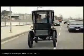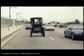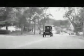One thing you don't want to do, get on the freeway. Just stay away from the freeway and you're fine. You're not going to get any speed tickets. But it really is like driving a phone booth. Top speed about 23 to 25 miles an hour. And believe me, 25 in this is fast. It's almost as tall as it is long, so you've got to be careful.